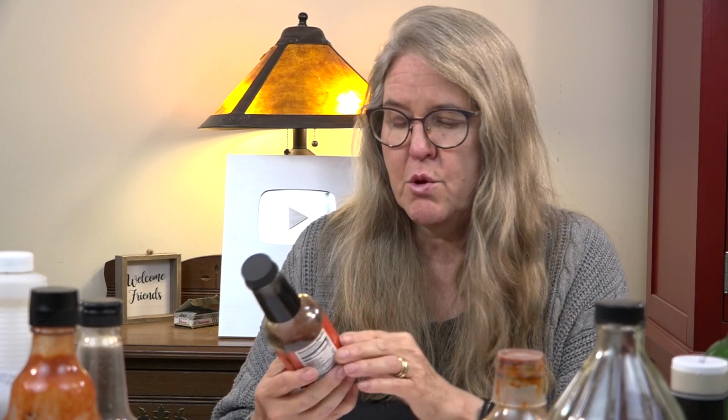If soy is something that you really don't want to eat, you might want to try this. This is from a company called Ocean's Halo. I've tried several of those products, and I got this. It's soy-free, no soy sauce. It does taste a lot like soy sauce. You can definitely tell that it's a little different, but if you're looking for a substitute, this is a pretty good one.